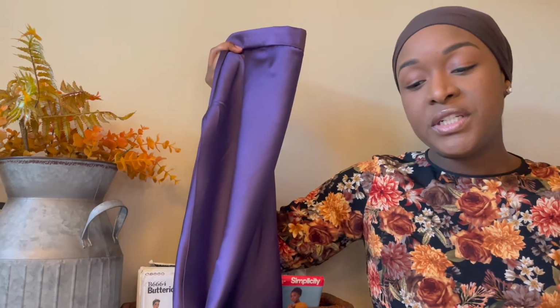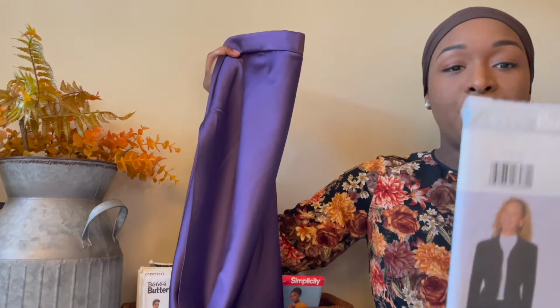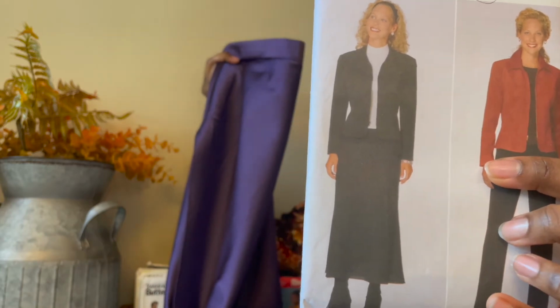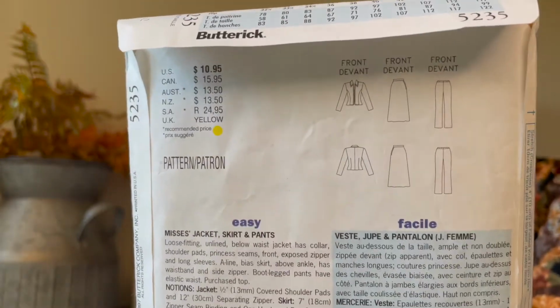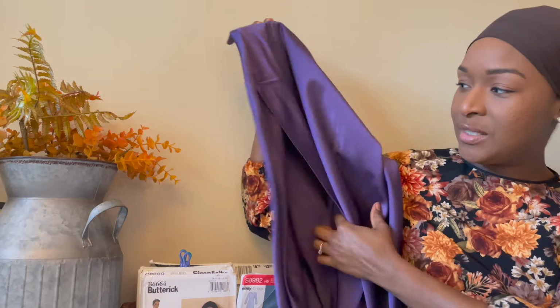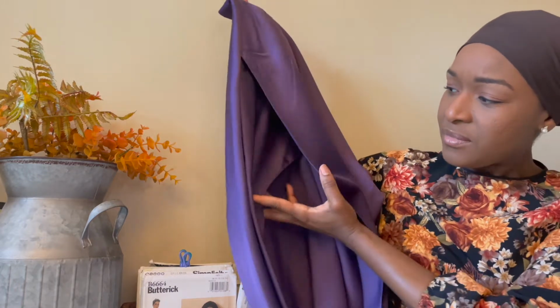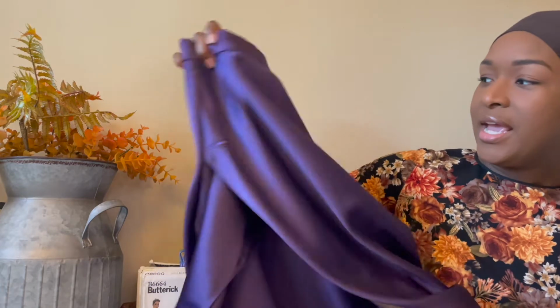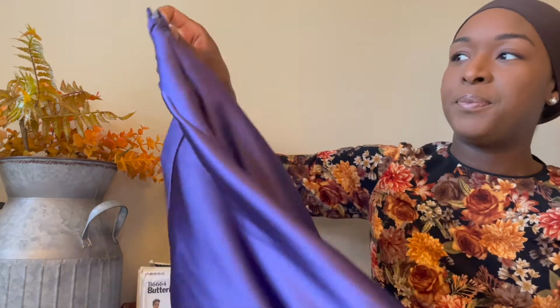I ended up going with a vintage pattern that I had thrifted some time ago, and that is Bodice 5235. So I ended up going with the skirt view there, and it is a bias cut skirt, so that's why I wanted to use it. And I mean, I didn't make that skirt, I just used the pattern and kind of hacked it. So it has this split right here down the side, and then the overlap layer at the bottom that connects to the other side. It has an invisible zipper.